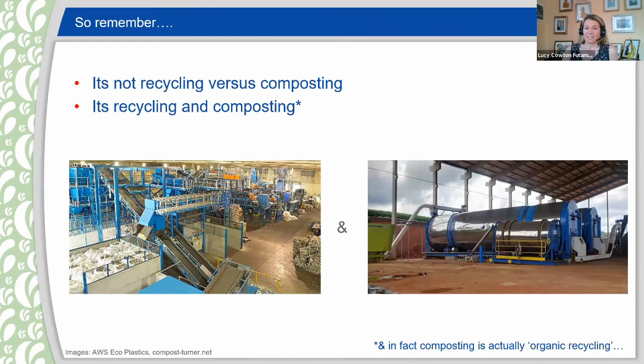So it's not really recycling versus composting. I think the two of them go together hand in hand. It's just about picking the right material for the right application.